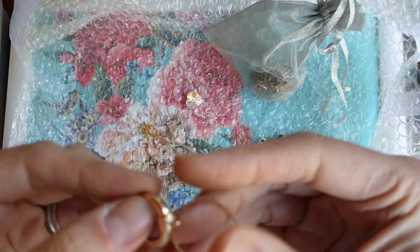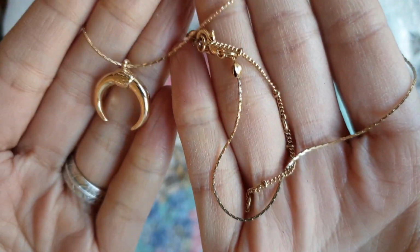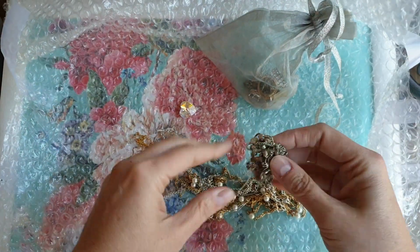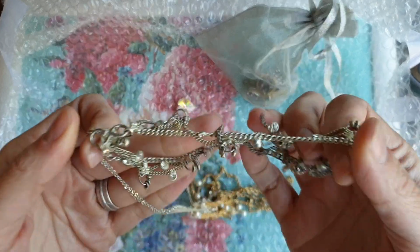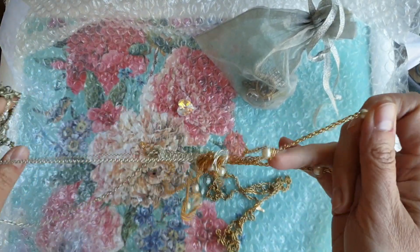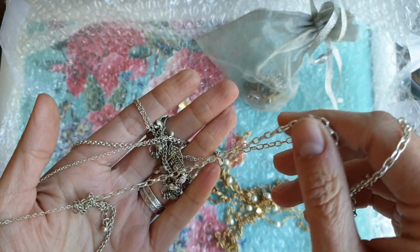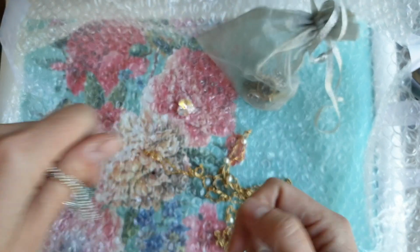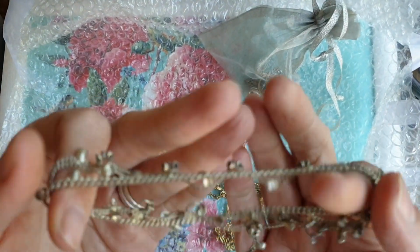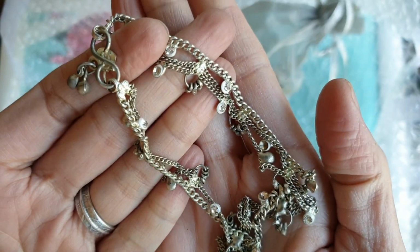Gonna have a bit of a tangle. There's this little, looks like horns, pendant on a faux gold chain. Oh, I'm just going to shake in my camera. This one, a little bit tangled, these two. That's just a faux silver chain, and it is tangled onto, oh no, it's not tangled anymore. Faux silver chain. This is like an anklet with bells on, like a belly dancer Indian one.